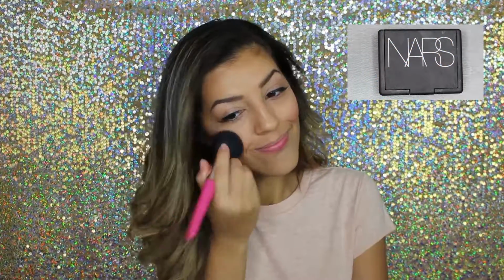Next, I'm going to go in with the NARS Orgasm Blush. This is more of a goldy rose gold type of texture and tone. It really goes well with anyone's skin color and skin tones, which is great. It also is a very dewy type of look, so it's really nice on the skin. And since I'm going for a dewier finish, that's exactly what I want to go with.